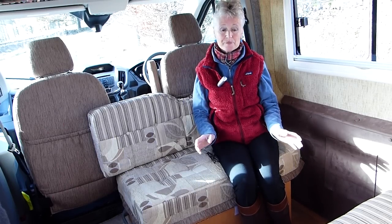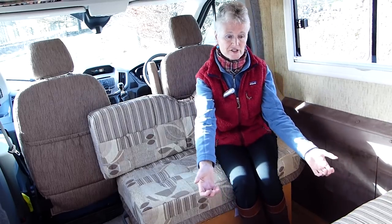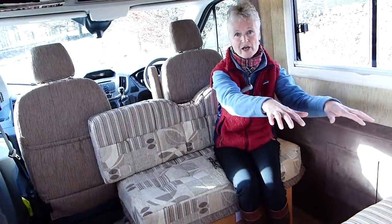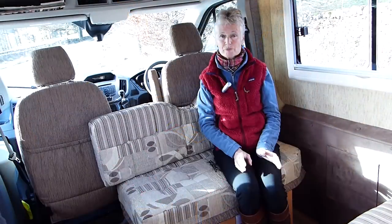To make the double bed, you start from the dinette configuration, like this, and then slide the seat bases of the forward-facing travel seats forwards. And this cushion here slots in at the back. It isn't the simplest operation, but practice will make perfect.